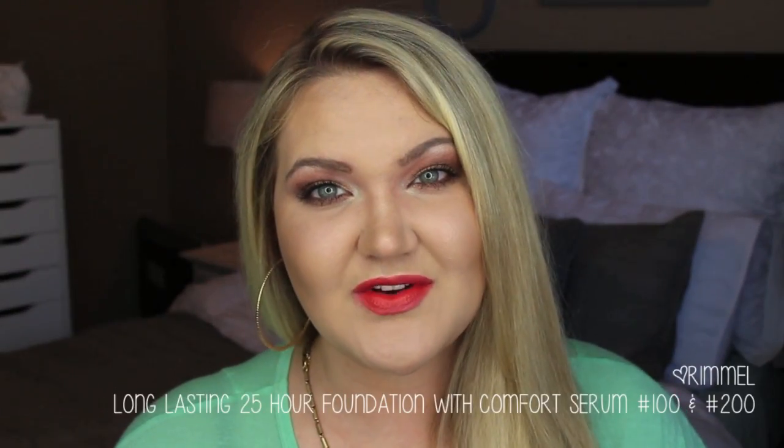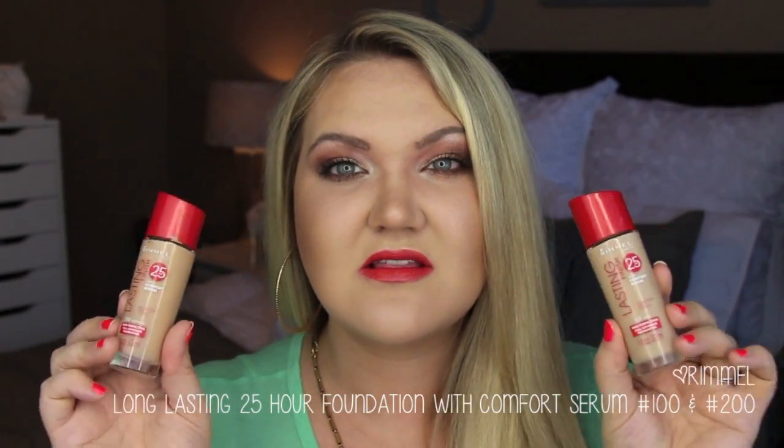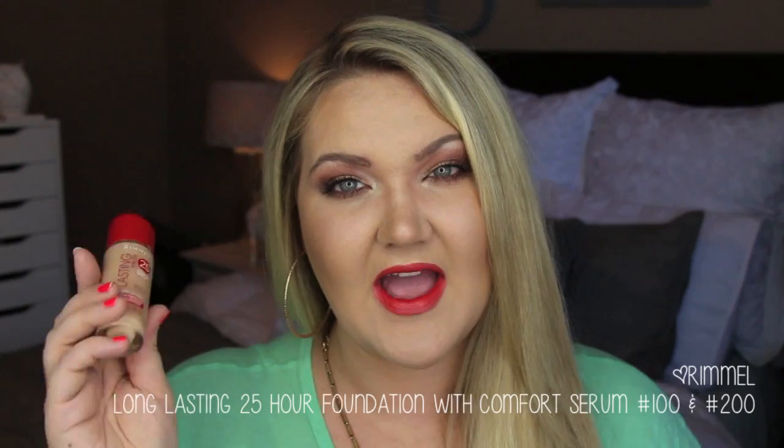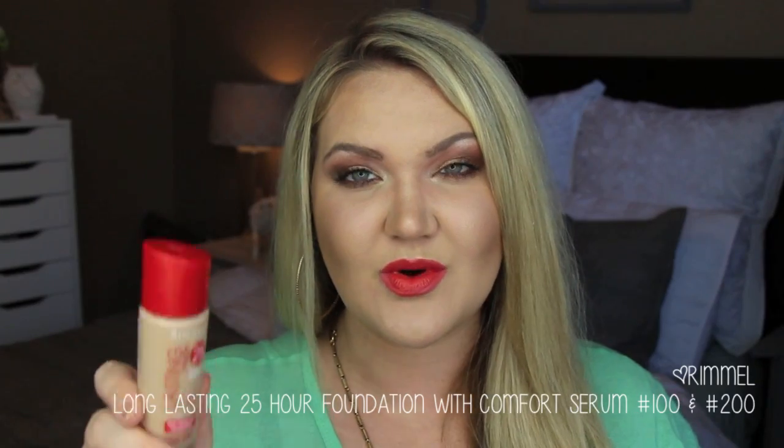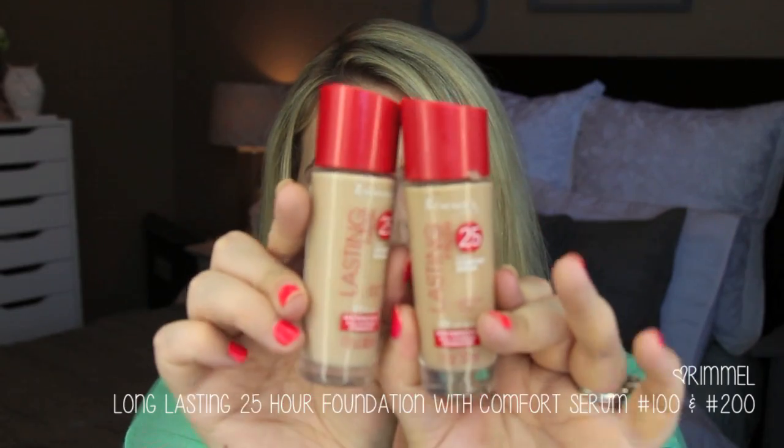My 3rd favorite foundation from the drugstore is the Rimmel Lasting Finish with Comfort Serum 25-Hour Foundation. I love this stuff. I love it. I have this mixed with the L'Oreal one today. I have two shades here. I have the 100, which is what I mixed with the L'Oreal one because this is the lighter shade. It kind of brings the L'Oreal shade down a little bit. And then I have the 200.